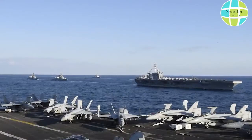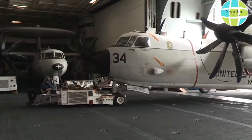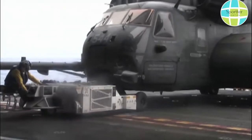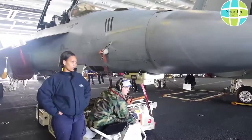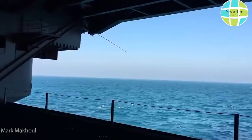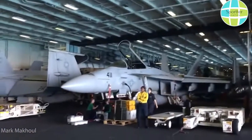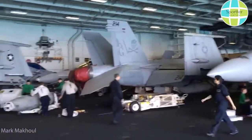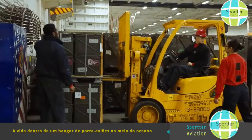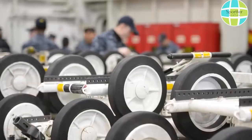Though some of them can be kept up top to save space or ensure readiness, most remain below in the hangar bay. This garage-like structure is situated 2 decks under the flight deck and covers more than 2/3 the length of the ship. Aside from planes themselves, the 3-deck-high hangar holds spare parts, fuel tanks, and a variety of other important equipment.